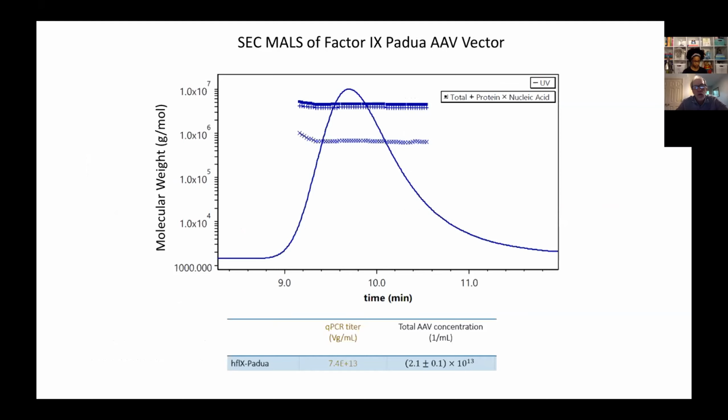With the multi-angle light scattering system, you can get the molar mass of particles, of both the nucleic acid and the protein. What you see here is a relatively homogeneous peak of something with a molecular weight of about 5 million Daltons. It's mostly protein, but about 1 million Daltons of these particles is due to the nucleic acid. And down here is an estimate of the particle concentration in this preparation: 2.1 times 10 to the 13th particles per mL. This is a very accurate measurement. In contrast, the estimate by qPCR was off by a factor of about 4.